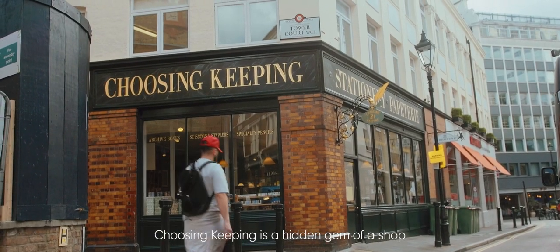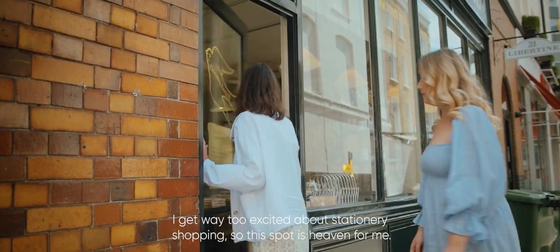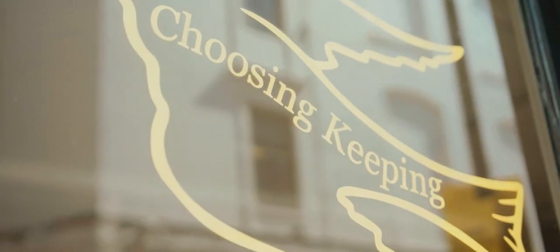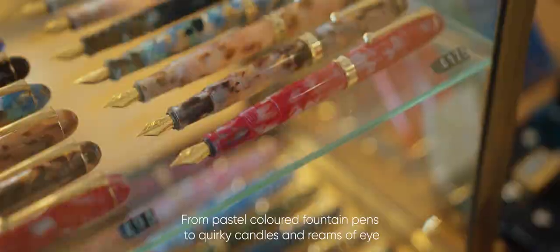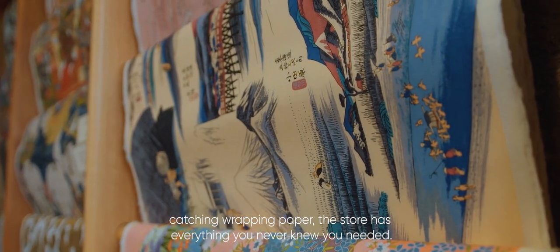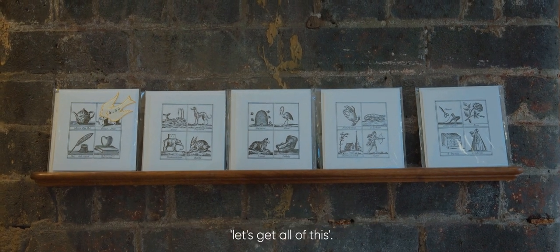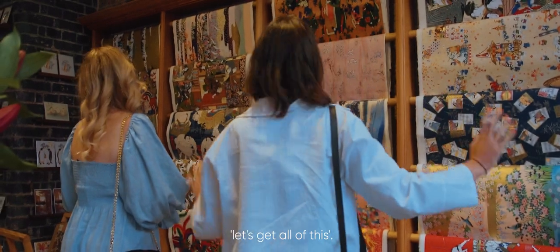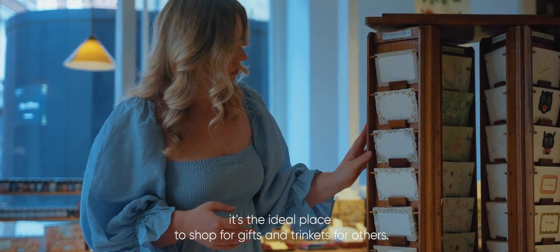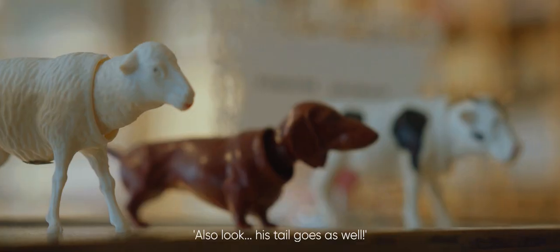Choose and Keeping is a hidden gem of a shop, home to some of the most beautiful stationery you've ever seen. I get way too excited about stationery shopping, so this spot is heaven for me. From pastel-coloured fountain pens to quirky candles and reams of eye-catching wrapping paper, the store has everything you never knew you needed. I would be the worst interior designer, just be like, let's get all of this. And if you're not in the market for a new notebook, it's the ideal place to shop for gifts and trinkets for others. Also look, these tail roses.